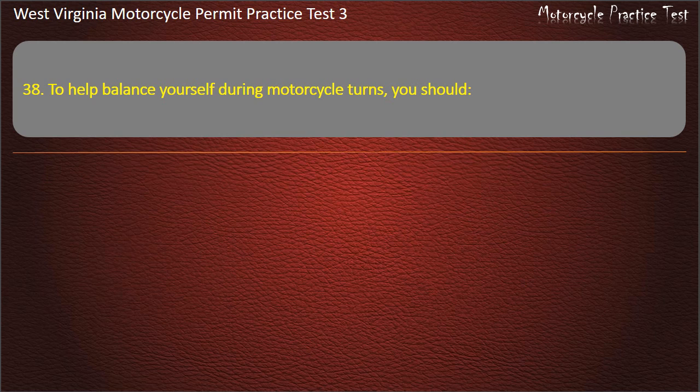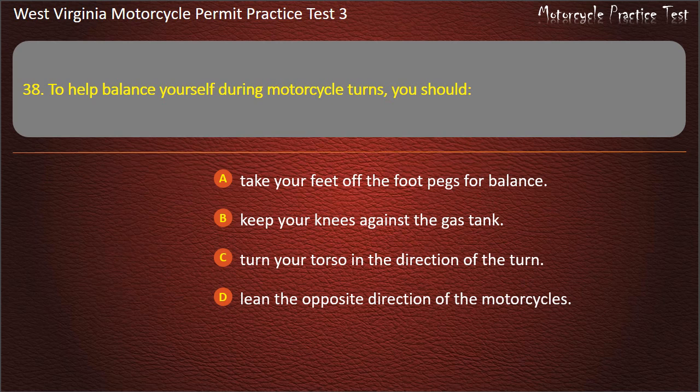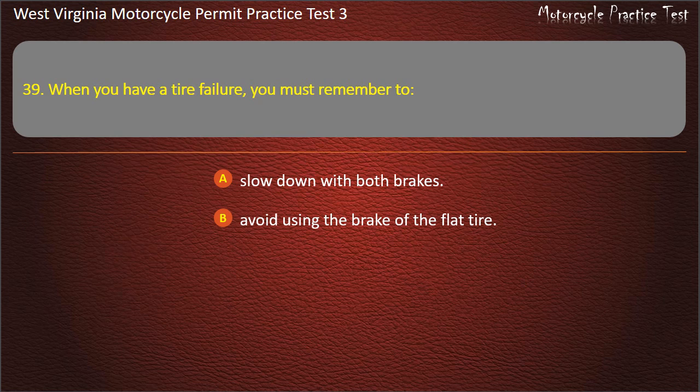Question 38. To help balance yourself during motorcycle turns, you should take your feet off the foot pegs for balance. Keep your knees against the gas tank. Turn your torso in the direction of the turn. Lean the opposite direction of the motorcycle. Answer. Keep your knees against the gas tank. Question 39. When you have a tire failure, you must remember to slow down with both brakes. Avoid using the brake of the flat tire. Pull the kill engine switch. Use the flat tire brake only. Answer. Avoid using the brake of the flat tire.